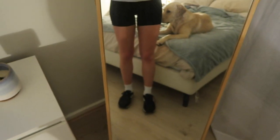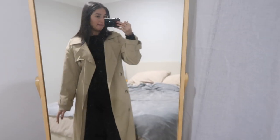My outfit was so daggy this morning. I literally just chucked on anything. I don't even know where this top came from. But yeah, that's our outfit. Harvey's been good, but he's still my slipper, so yeah. Anyway, let's go get ready. This is my outfit for today.